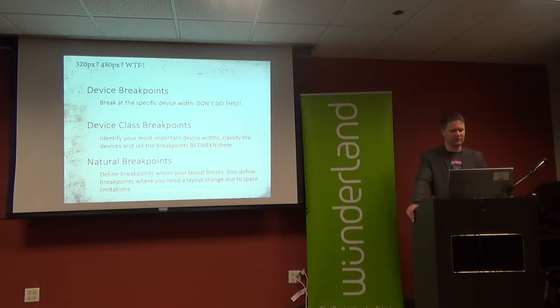Identify your most important device widths, so pick your top 3 to 5. Classify the devices and set the breakpoints between them. Also define breakpoints where your layout breaks. So before even thinking about the devices, just say, okay, this is where I want to break, where you want the layout to change due to space limitations.